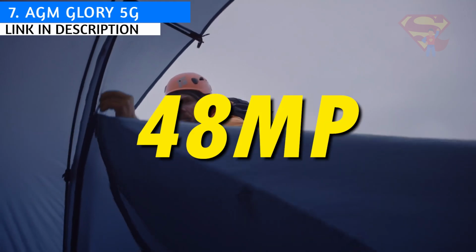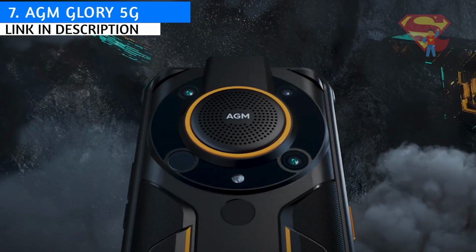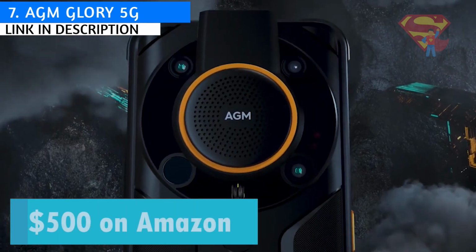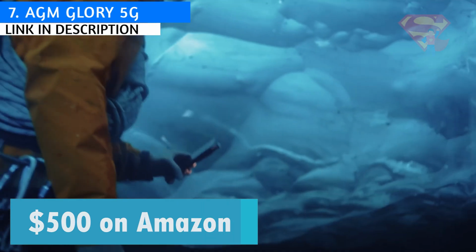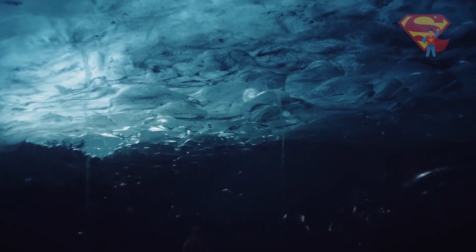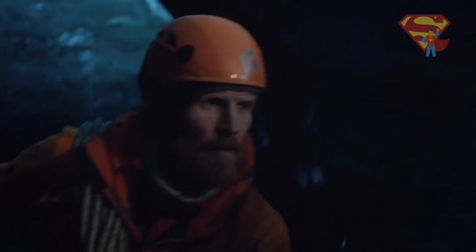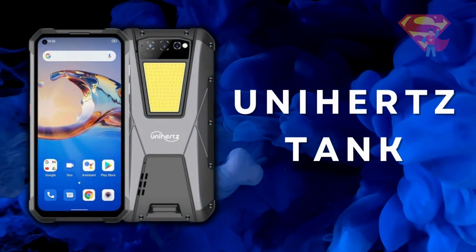It's got a 48 megapixel main camera with a 20 megapixel night vision camera. The AGM Glory is priced at $500 on Amazon. Now this next rugged phone can actually last almost 100 days on a single charge. Coming in at number 6, it is the UNIHERTZ Tank.